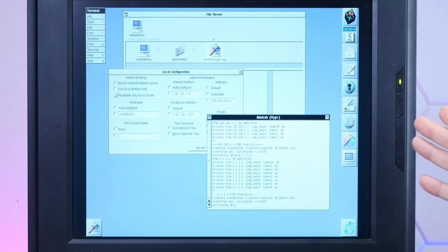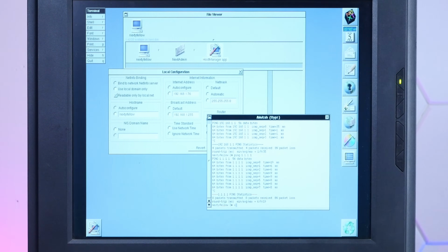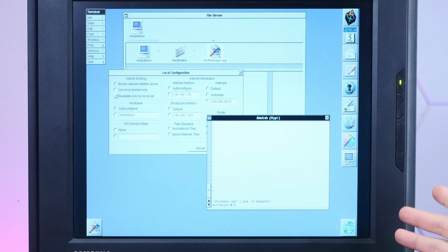Now, the other thing we need to do is create a resolv.conf file. So vi /etc/resolv.conf. Nope, did that wrong. Vi /etc/resolv with no e .conf. And then I just need to do nameserver 1.1.1.1. Write quit. All right, so we should have DNS after we restart.